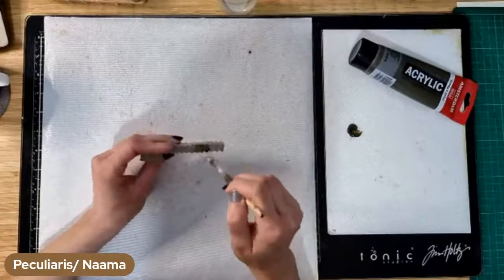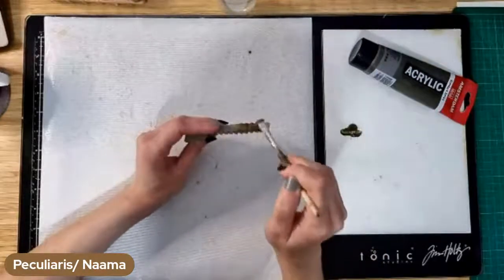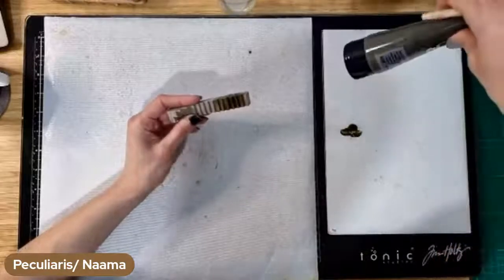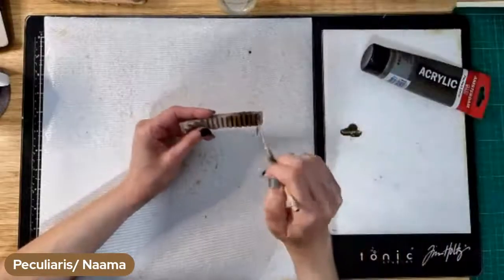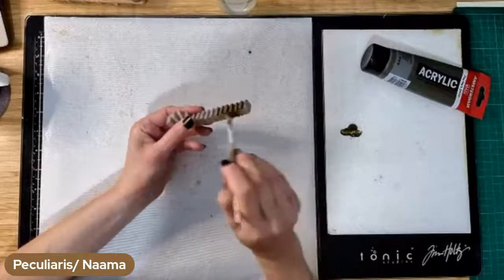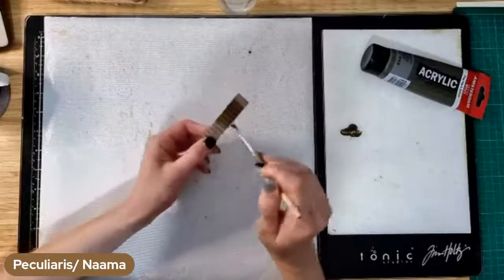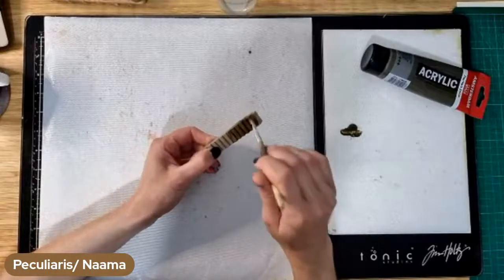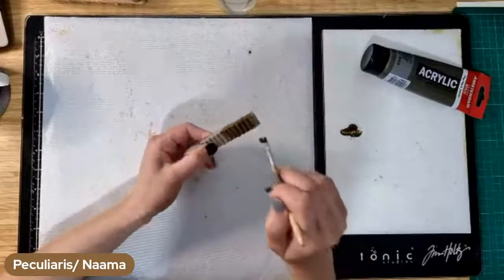So this is raw umber brown, which dries darker than it goes on. So I always take that into account.